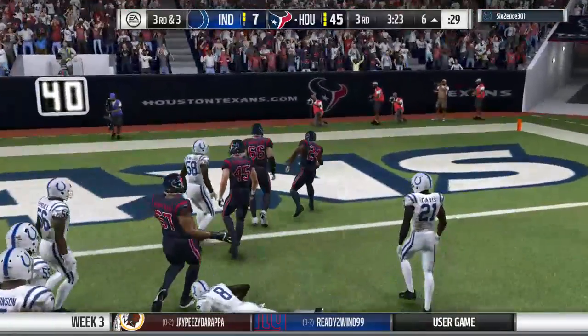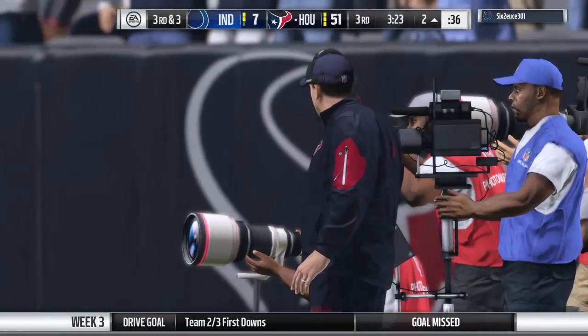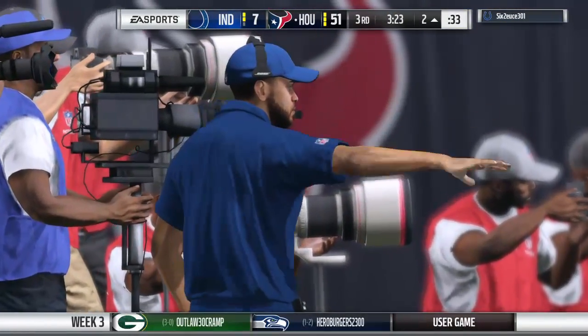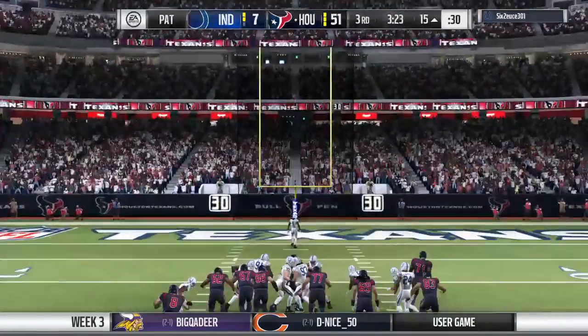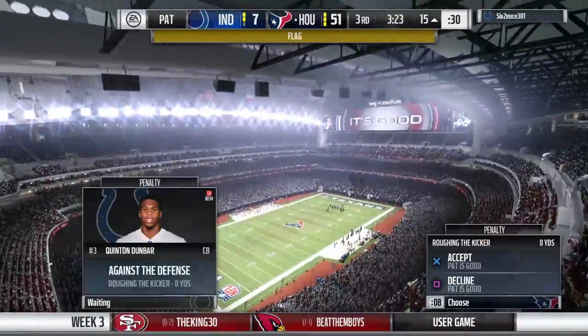Yeah. And he'll take this one in for a Texans touchdown. A great play there. A 6-yard touchdown run. And the Texans add on. The extra point now coming from Myers. And the lead grows even larger here in the 3rd quarter.